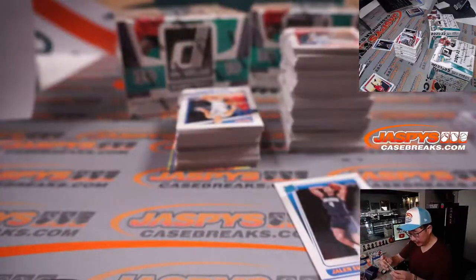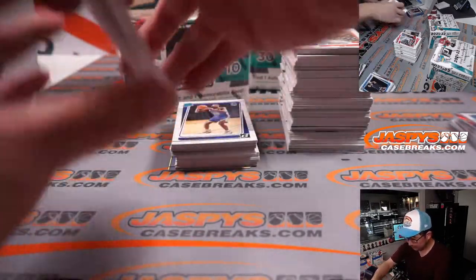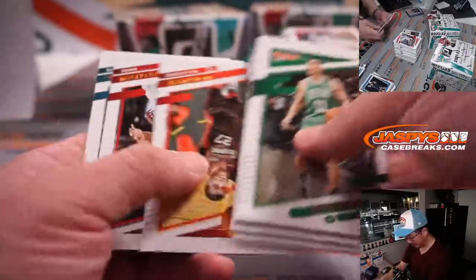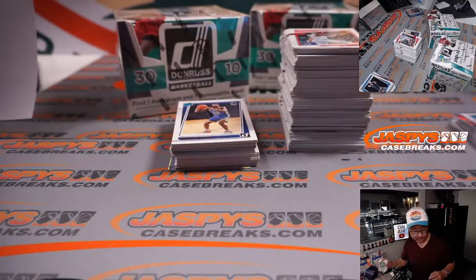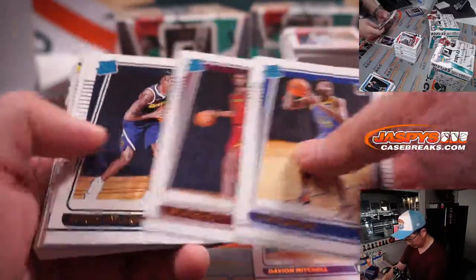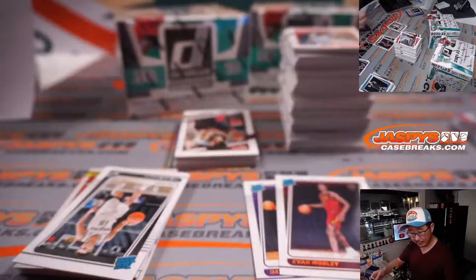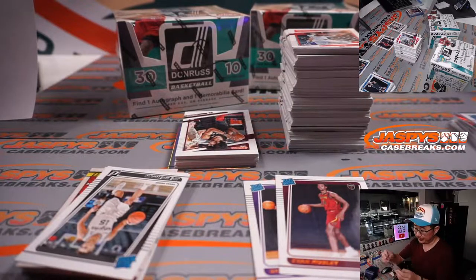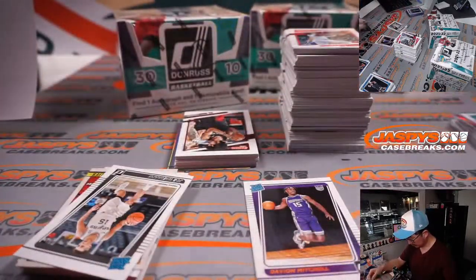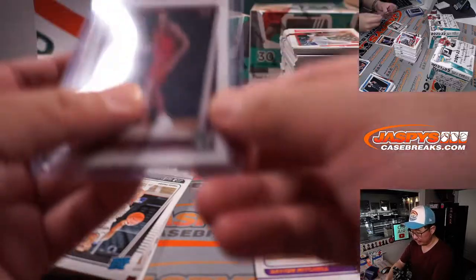There's SGA to 99. Jalen Suggs for Orlando. Let's see if we can find some numbered cards for him. Autographs. Low numbered autographs. All that would be nice. Any of the top tier rookies, that's what we're looking for. And we've got a Charles Bassey. Not numbered, Philadelphia. That's going to be for Mark. Another Evan Mobley for Andrew Enfield.